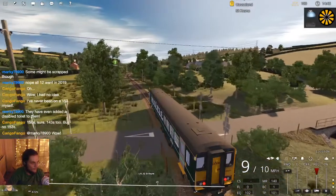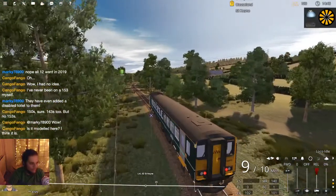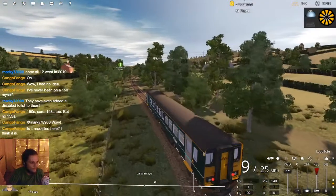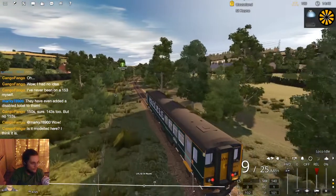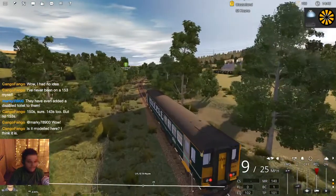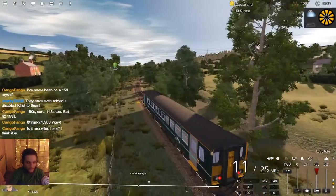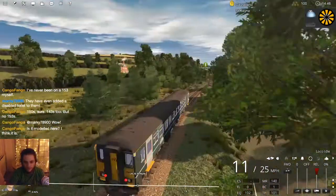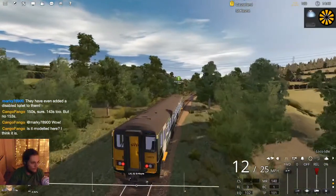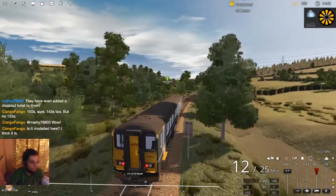Some might have been scrapped though. Nope, all 12 went in 2019. Oh, wow, I had no idea. I've never been on a 153 myself. They have even added a disabled toilet to them. Well, that's nice and all. But what good is it if it's disabled? I mean, why even add it to the train if you can't use it? 150s, sure. 143s, too. But no 153s. Wow.